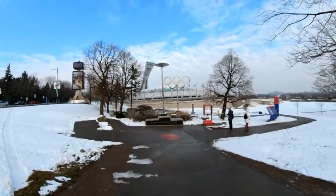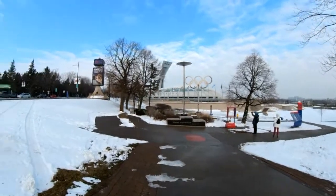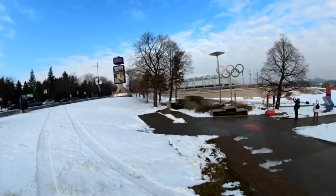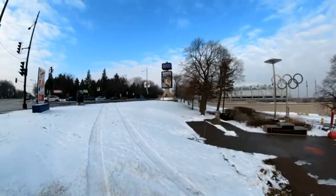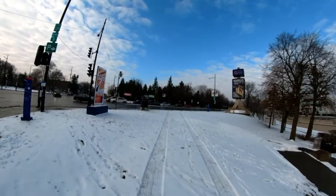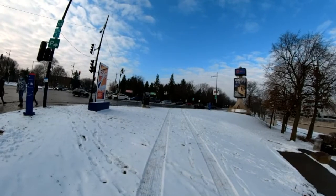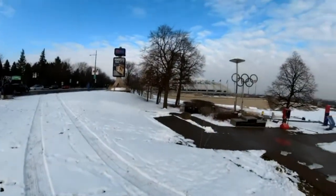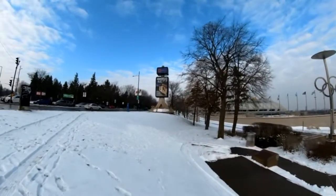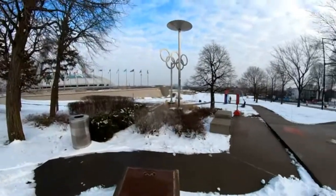The Olympic rings. The many different flags, 92 nations took part in the 1976 Olympics. And they didn't lie, guys. You see right across, it's the Botanic Garden. It's challenging because I'm going uphill. It says Olympic Stadium. All right. Yeah, we didn't get lost.